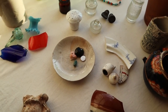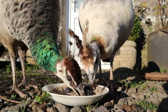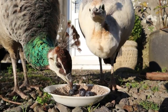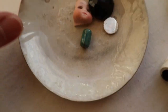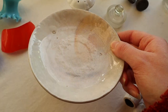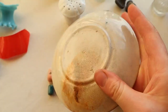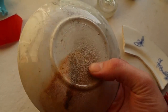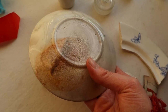We do have two dishes, but one of them is currently outside and being put to good use. The shrews are loving it. They are both saucers, but we think this is the earliest one. Yeah, definitely. Probably early 19th century. After cleaning, we realised it was really quite old. When you compare it to the other one, there's a clear difference. And you can see how it's ripply on the bottom there.